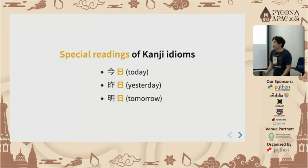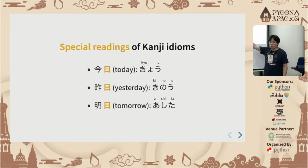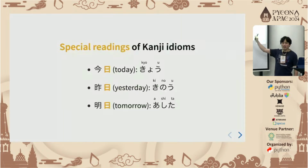But the more difficult point is the special readings of kanji idioms. This kanji idiom means today, and yesterday, and tomorrow. The kanji meaning is now day, past day, and next day. Oh, easy. But the reading is kyo, kino, ashita. There is no rule. But almost all Japanese use this kanji idiom and can read kyo, kino, ashita. Wow.